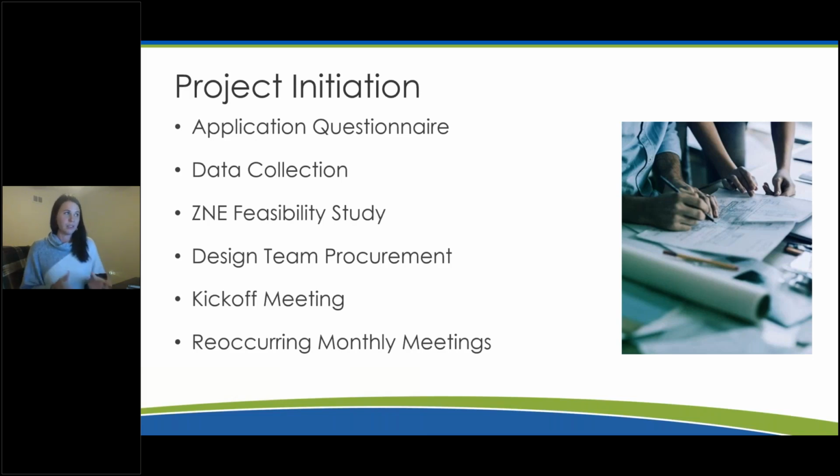But taking a step to gather your team super early on and collect the data, go through a questionnaire, really make sure that you understand what the ZNE feasibility is for the building, make sure all the stakeholders are there in order to have their input. I mean, basic things like having your commissioning agent involved early on, not waiting till after construction to have them part of the team. Those are the things that we try to talk about from the beginning. So that's phase 0.